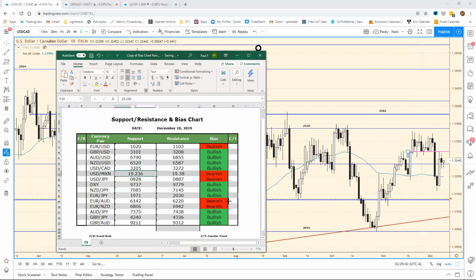Obviously still bullish right now, but here's that resistance coming in right there, 32.72. Now we're going to need a daily close above 33.09. We get a daily close. That would be what would be needed in order to generate a new upside leg.